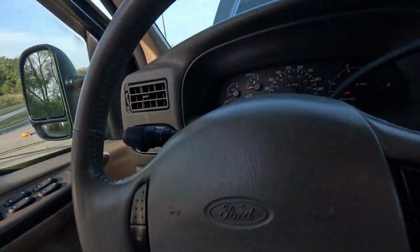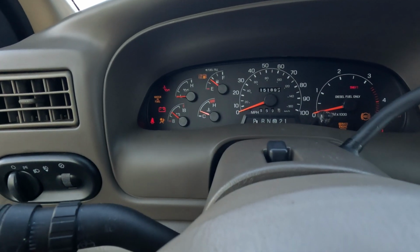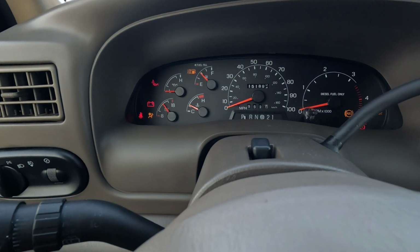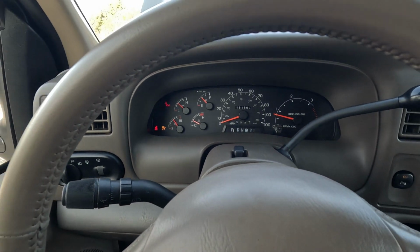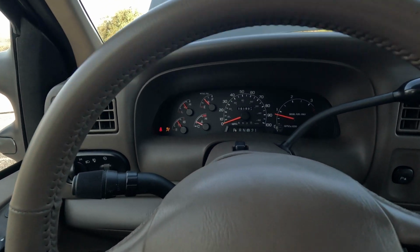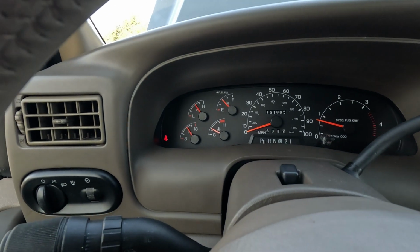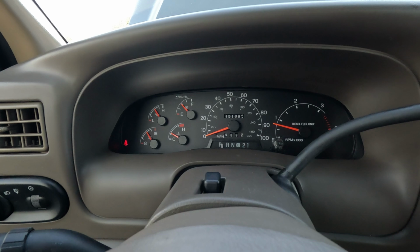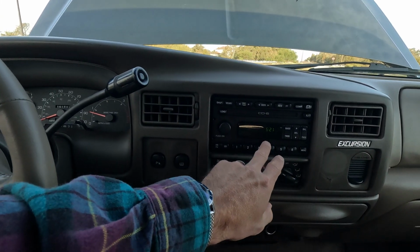All right, let's hop in and start it. It's not a cold start, but it is about 40 degrees this morning, and it started right up when I went to bring it over here. Very healthy, fired right up, no delay. You can see no check engine light, or no lights at all. Really healthy idle.